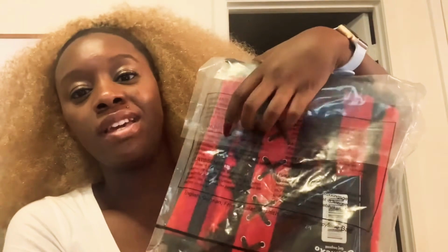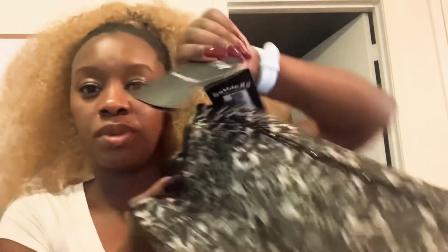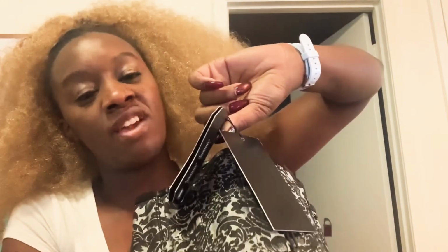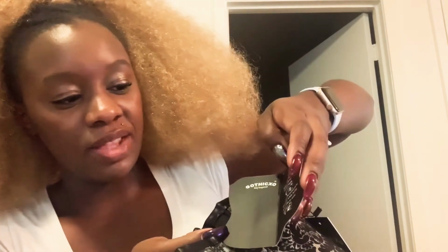CorsetDeal corsets come in this clear packaging. It's a lot like the CorsetStory ones, but this one says Gothic XO. Get inspired on it, which is interesting. I don't know what that means. Yeah, that's how they come packaged. When they're out of their package, they have 2 tags, a Gothic XO tag that has the size on it, and this, which is the same shape as the one that comes on the CorsetStory ones, but instead of saying CorsetStory, it says Gothic XO, and it's got the little steel boning in it, just like in the CorsetStory one.